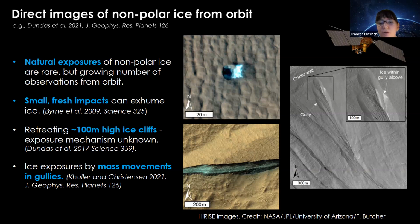Now, you have to be quite lucky to see these exposures still, because you basically have to spot an exposure with like a fresh impact with the relatively low resolution camera. I say low resolution, it's still 6 meters per pixel, which is quite incredible. And then re-image it again with the high resolution camera to see whether there's ice there. And that's all competing in time with the sublimation process. So while these are relatively rare, there is actually a growing number of observations, and the spacecraft team is becoming really good at getting the camera all sorted to take these high resolution images. So this is really exciting stuff, and fascinating to see these ice deposits so tantalizingly close to the surface.